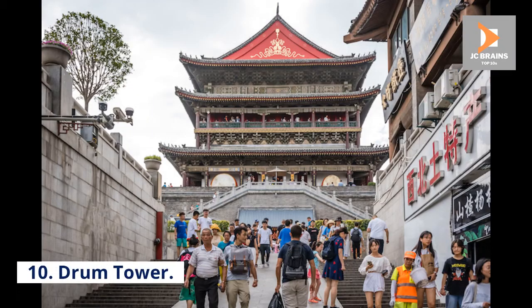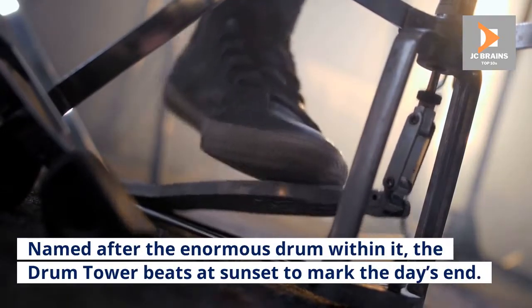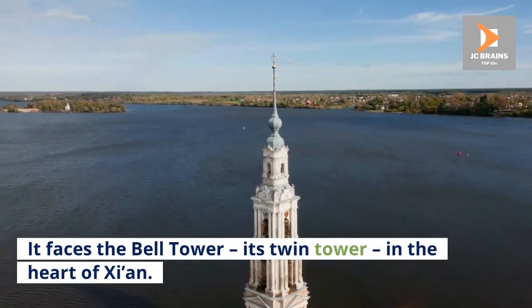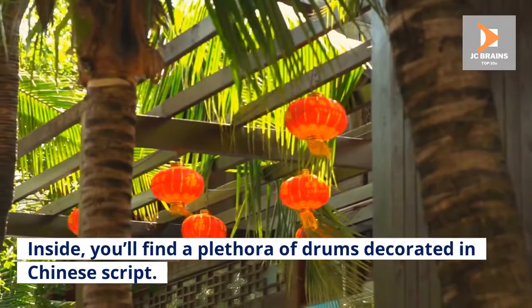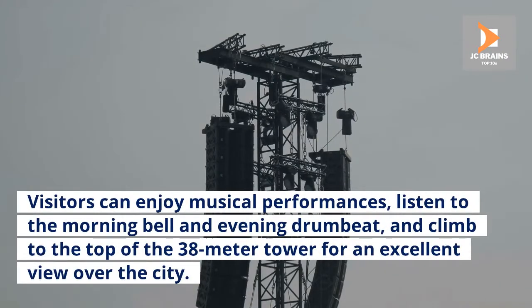10. Drum Tower. Named after the enormous drum within it, the Drum Tower beats at sunset to mark the day's end. It faces the Bell Tower, its twin tower, in the heart of Xi'an. Inside, you'll find a plethora of drums decorated in Chinese script. Visitors can enjoy musical performances, listen to the morning bell and evening drumbeat, and climb to the top of the 38-meter tower for an excellent view over the city.